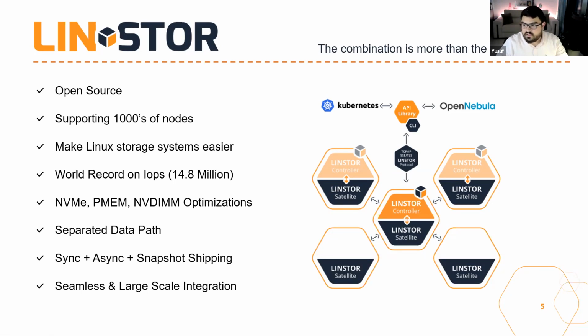And like I said, LinStore is leveraging DRBD, so it has synchronous replication, asynchronous replication, and also snapshot shipping. If you want to do replication from one location to another with really high latency and low bandwidth, snapshot shipping is there to help you. I bet Andre will explain it much better than me. And LinStore has seamless and large-scale integration, which you will see after this presentation.